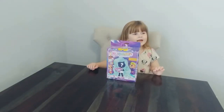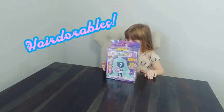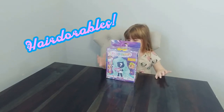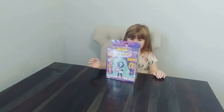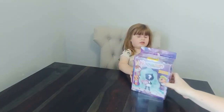Today we're opening a hair door, but I don't know which one I can get, but it's a mystery. I really want the soccer one, but I really, really want the unicorn one. I don't know which one to decide.